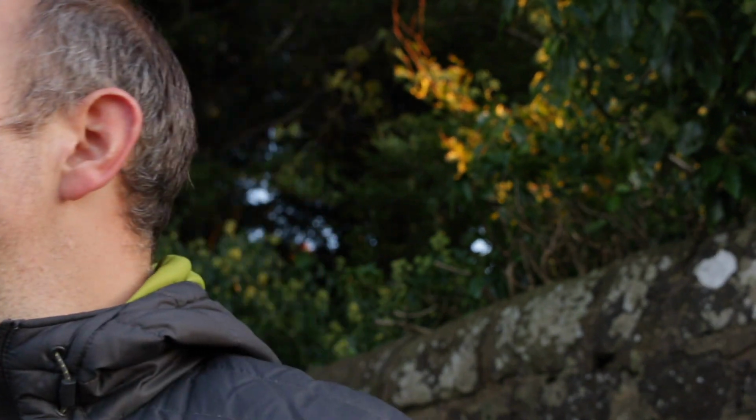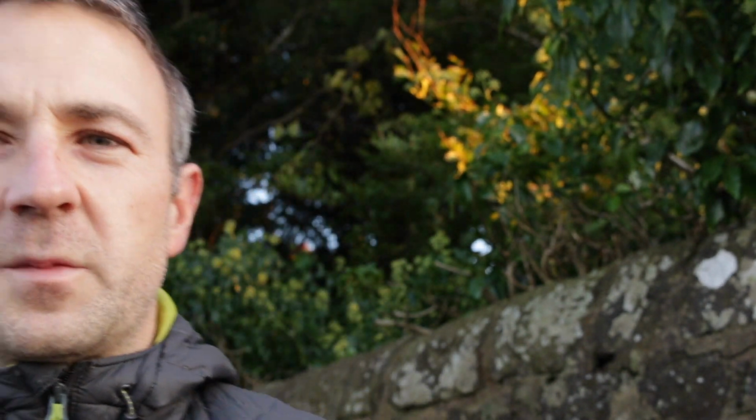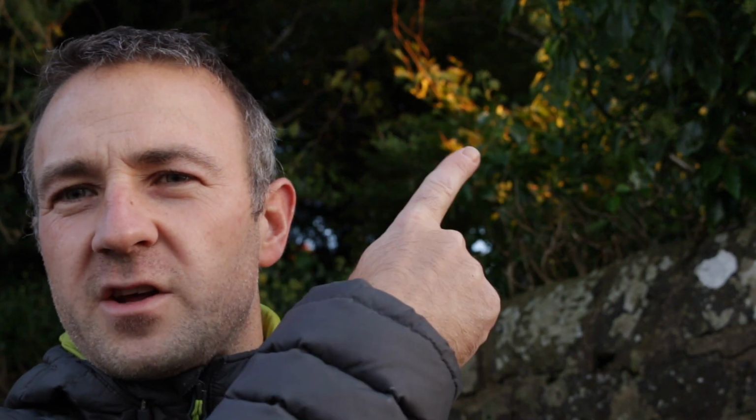Damn. And it's nice, it's not actually that cold. It says 8 degrees, but it doesn't feel as cold as that. It's not as windy because I'm sheltered by this wall. You can just see a bit of sun here, kissing the trees.